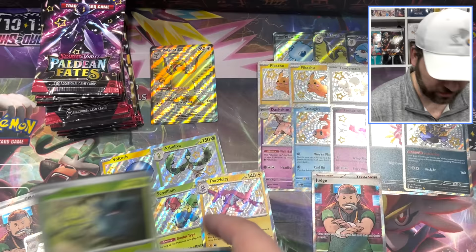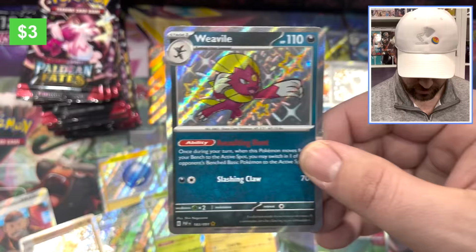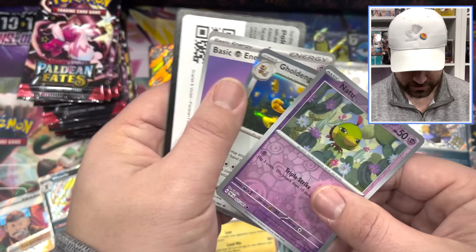Got a Mew and a Gardevoir, and a special rare over there, guys. Ooh, Weavile. That's a big one. That's a big one. Did we get Sneasel? So we got Sneasel and this, I guess, booster box, sealed case of stickers, and then a Weavile on this one. That's pretty cool. Good shiny, good shiny.